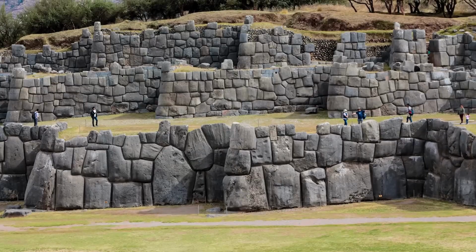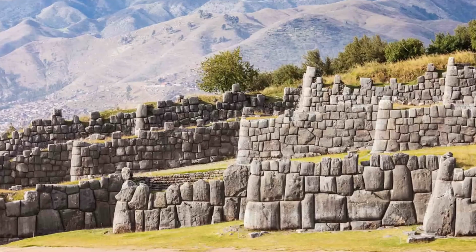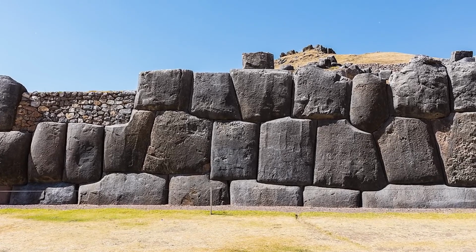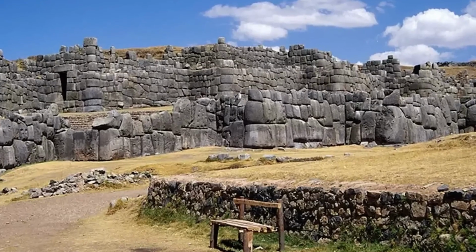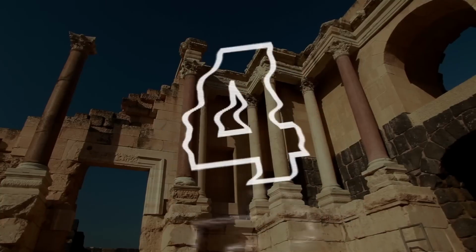Sacsayhuaman indeed. This site would have been used as a fortification and for ceremonial practices. The walls are arranged in a zigzag pattern, which makes the place effective for defense. But how did the Incas manage to transport and shape these massive stones without modern tools? Well, there are theories. They could have used wooden sledges or ramps, but no one really knows for sure. When the Spaniards arrived and took over Cusco, they were so amazed by the walls that they believed only demons could have built such an incredible structure. They even tried to tear down parts of it, but the boulders were just too heavy for them to move.